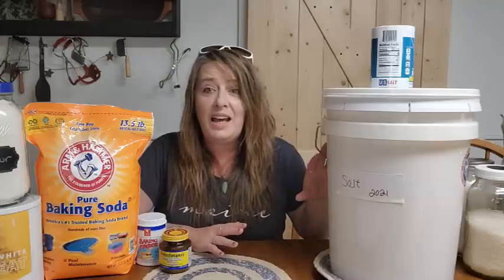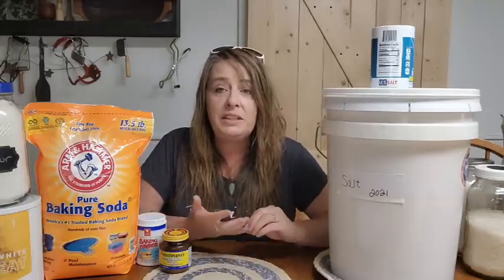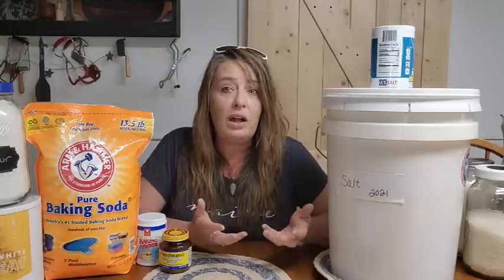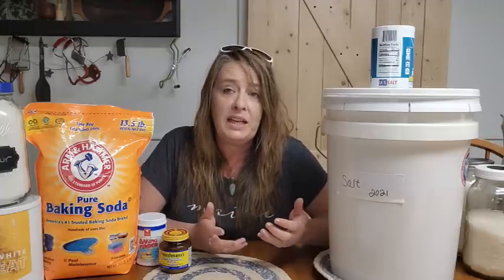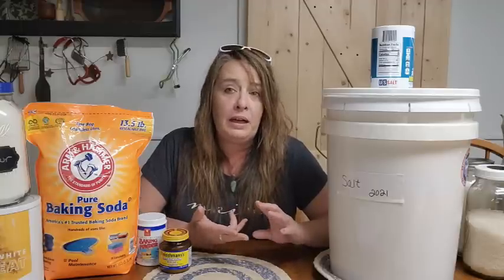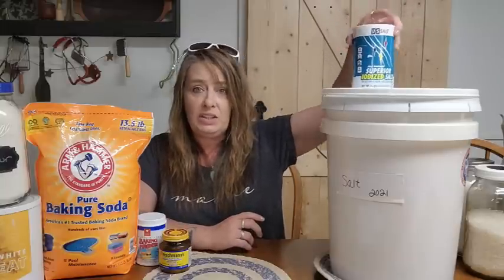The next thing that I think is a must-have is salt. And we like to keep various kinds of salt in the house. I normally use pink salt for all of my cooking, most of my everyday stuff. We also keep canning salt. We keep sea salt. We have some of this iodized salt.